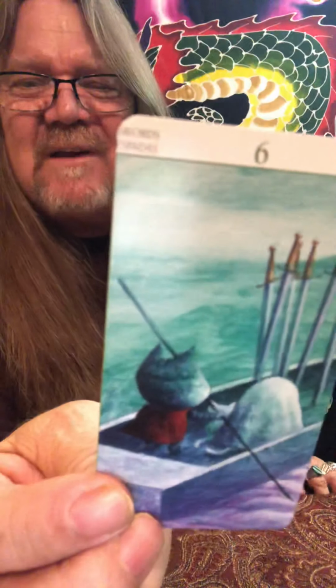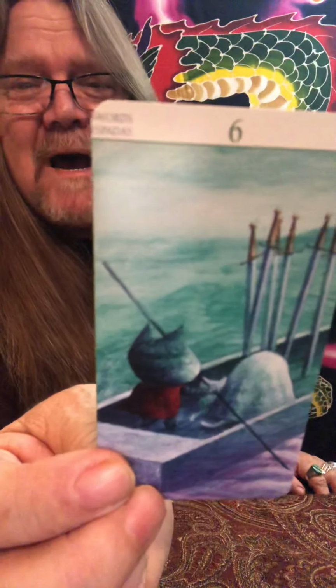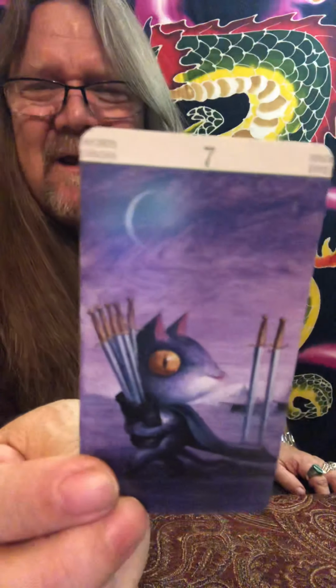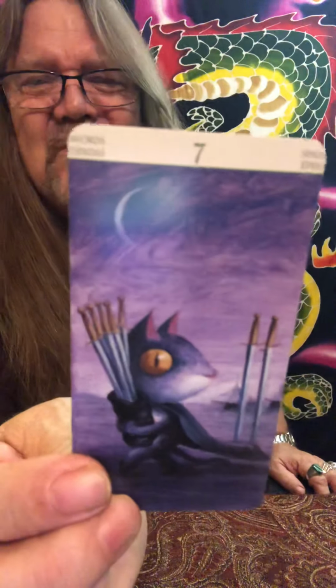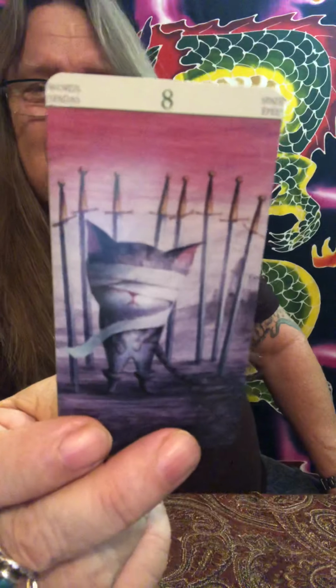Here's Six of Swords. Our little kitty cat's coming out of choppy water. Learned a whole boatload of life lessons. Going to head on to some smoother water over there. Seven of Swords. Our little sneaky kitty cat right here, huh? Always looking over his shoulder at those two swords that he left behind in the camp. Eight of Swords, there's our little kitty cat that's all up in their head.